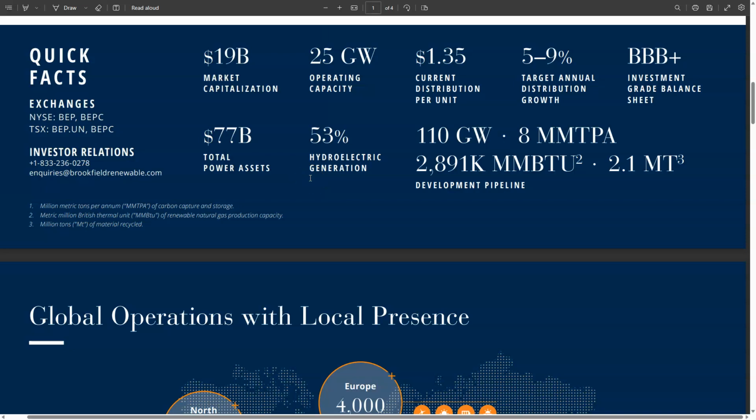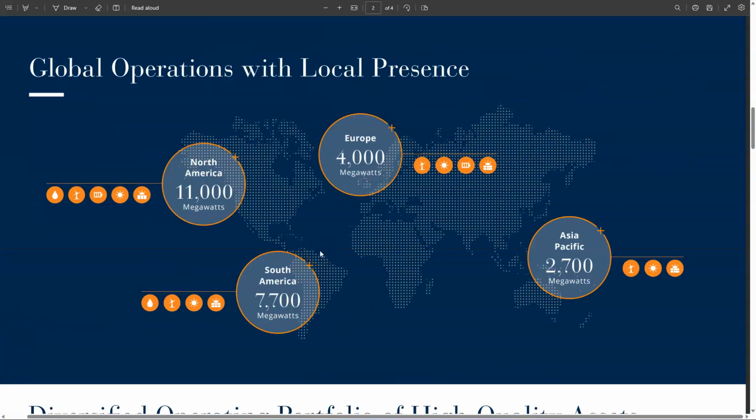We'll touch on that in a little bit, but this is over half in hydro. This is actually why I like this company, and like I said, we'll touch on that in a moment. Now, take a look here. I want to talk about their footprint around the world.